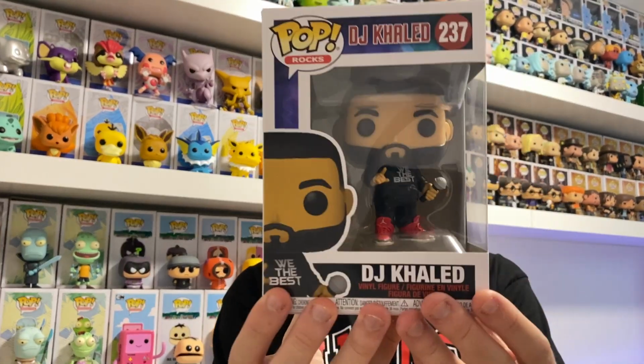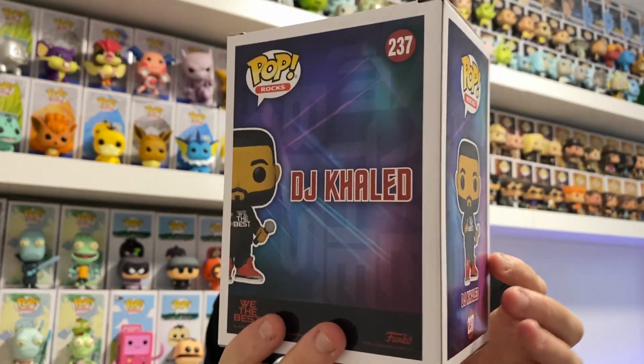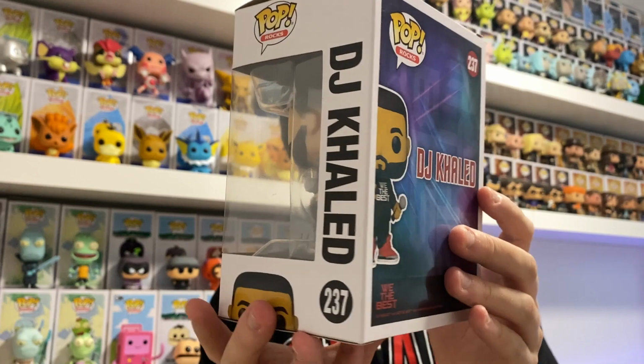Next up is a very funny one. I'm very happy with this one. It is DJ Khaled, number 237 in the Pop Rocks line. This is such a cool pop. I love it a ton. And I can't lie, the only reason I picked this Funko Pop up is because of how funny DJ Khaled is. Life is Roblox, do you play rugby, bring out the whole ocean. I love DJ Khaled, he's so funny, and this pop is so cool.